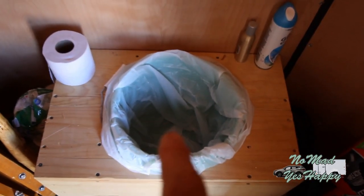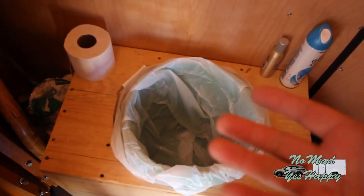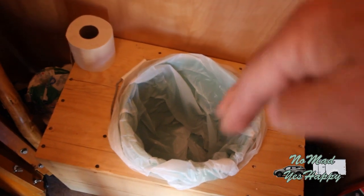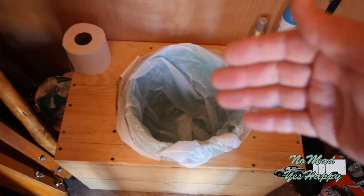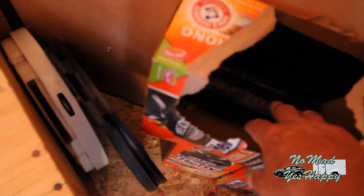I put in two bags. This is the first bag. I just pushed it in. And one thing that I've found to be important is around the walls here to make sure that you push the plastic flat against the wall. Without getting too descriptive, what you don't want are ledges hanging out inside the bucket. So, all right, and then what I'm going to do is I've got another 13-gallon bag.